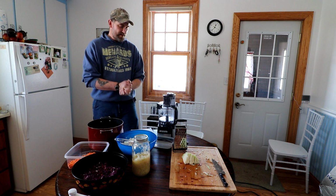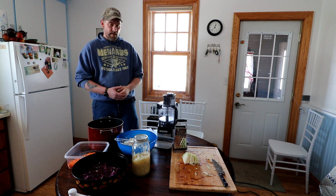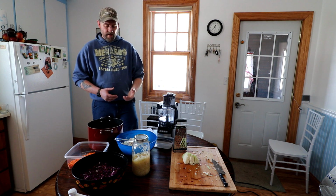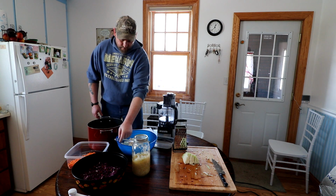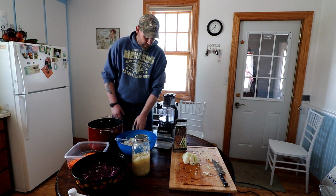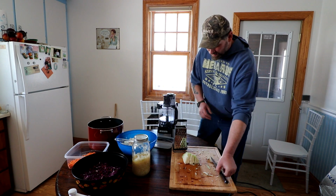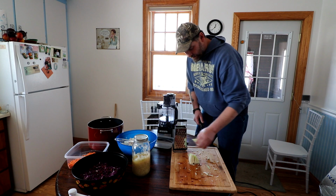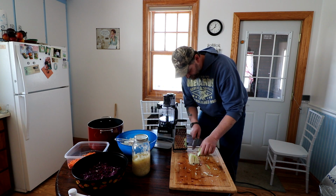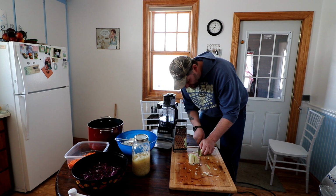Alright guys, thanks for coming back. So today I'm going to show you a couple different ways that I do fermented cabbage. And there's a couple different ways that you can get this into like a coleslaw. Obviously we use our food processor. You can do it as a slicer. And if you don't have ways of doing that, you can slice it up really small. Smaller is better. It helps the breakdown process.